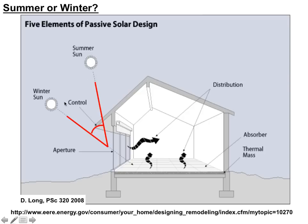The difference between the summer sun and the winter sun is 47 degrees. So with proper glass and overhang, we can design our houses so the winter sun gets in and warms up a thermal mass, and the summer sun doesn't. This provides a living area that's naturally cool in the summer and warm in the winter, without any special technologies.